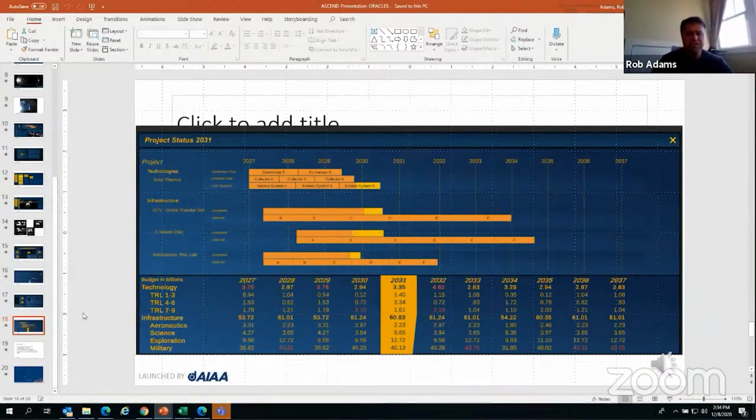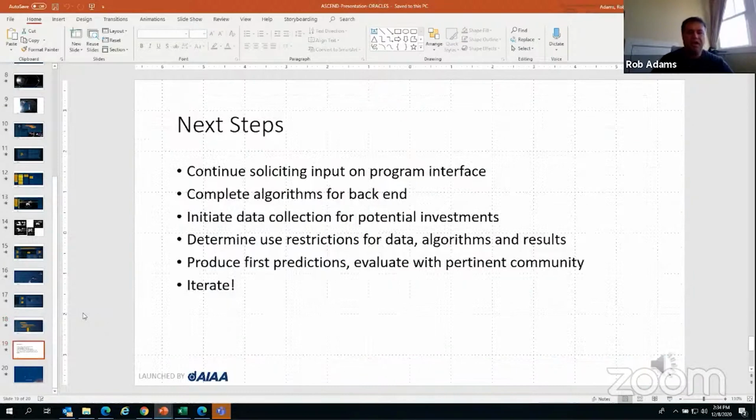And have to cancel projects so that they can keep the ones they really want to keep alive. So, you know, where we're at right now is we've built this front end, but there's no back end. We just got the first inputs of funding to start building some of the back end. And so we'll start that up very soon.